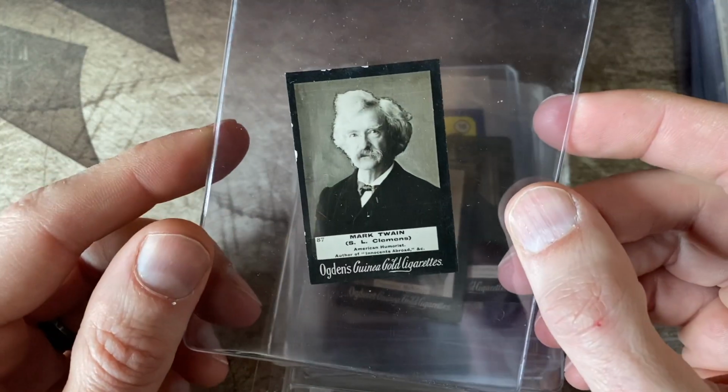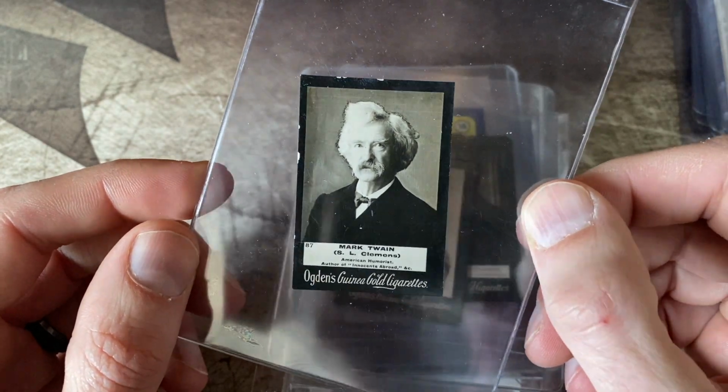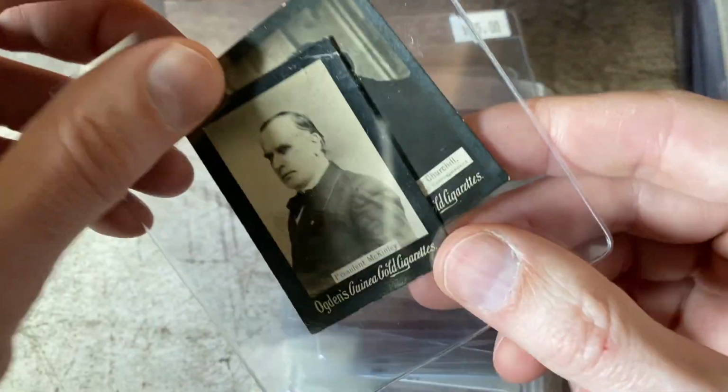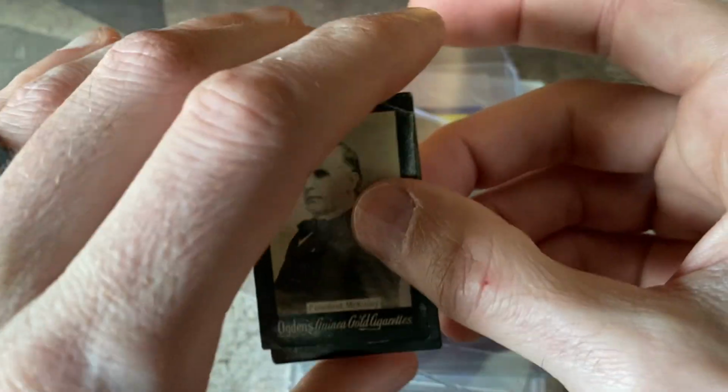And then we've got some ones that I've showed off before, which is the Ogden's cigarettes. This is like a European cigarette brand. And I found Mark Twain. And then I found these two right here. And these were blank backs, unless you get the Australian release, which actually has printing on the back.